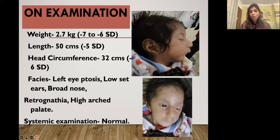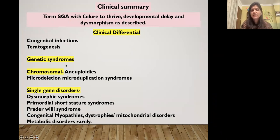And there was dysmorphism, as we can see here. There was ptosis, low set ears, broad nose, retrognathia, and high arched palate. On systemic examination, there was no organomegaly, and the tone and DTRs seemed to be fine. So this was essentially a term SGA baby with failure to thrive, developmental delay, and dysmorphism as described. Grossly, I would give this as the clinical summary.